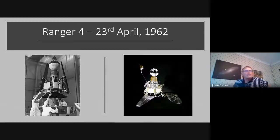By now, the Americans really thought they ought to get into the game of exploring the moon. All the early running had been made by the Russians. So this was Ranger 4, part of their Ranger program. Ranger 3 landed on the near side, and I think, was that Apollo 12 that picked up a bit of it? Because they landed nearby. But Ranger 4 went to the far side. And as far as we know, it did go to the far side.